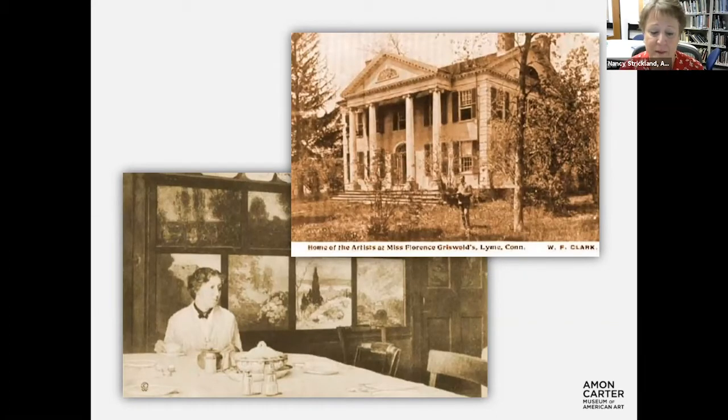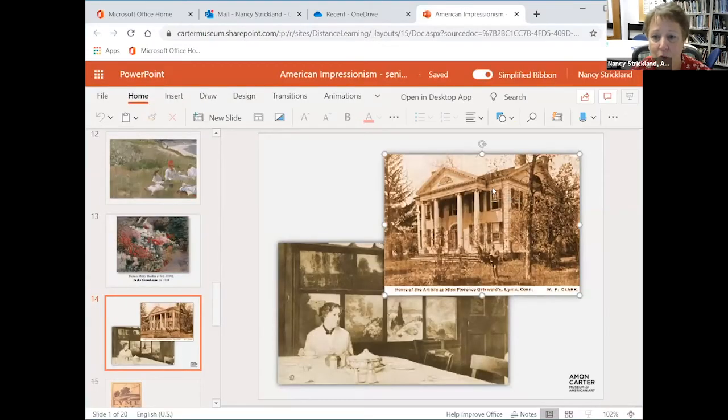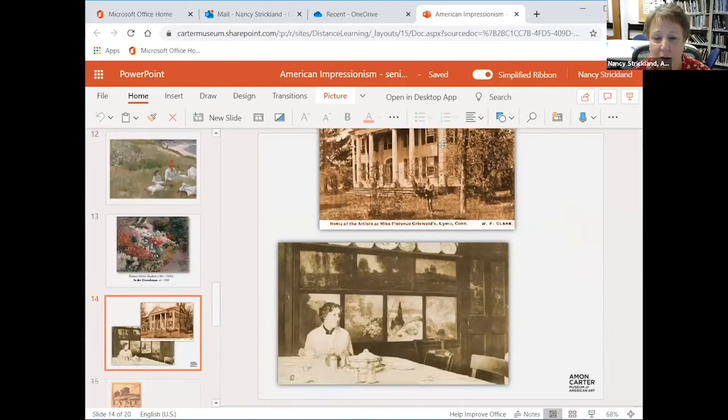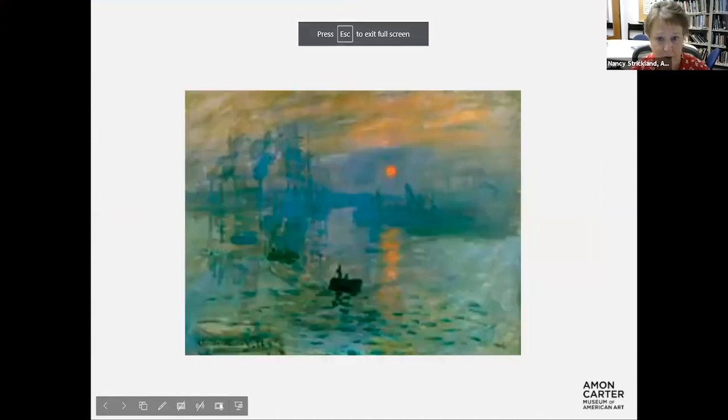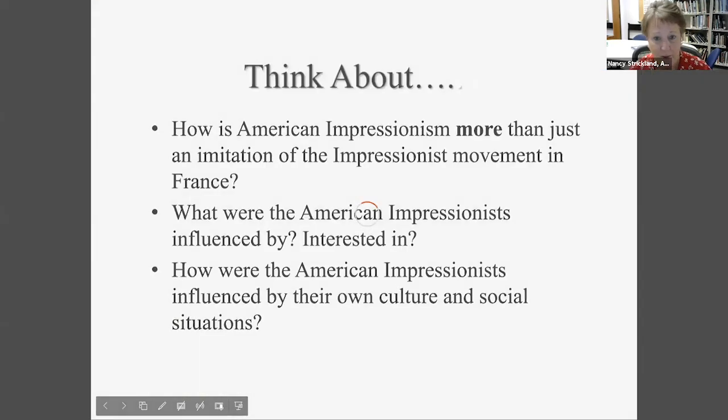An artist colony, or artists living and working together, was a very common experience in Europe. So the artists showed their appreciation to Miss Griswold by doing what? Let's look down here. I think if I escape this for just a second, I can move that out of the way. Yeah, so we can see this a little bit better. I'll have to skip back through and get back down there.